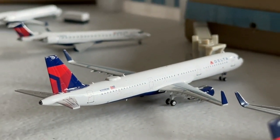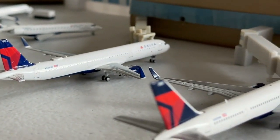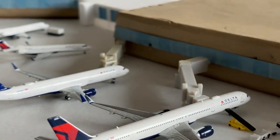This Delta Airlines Airbus A321 is currently loading up with a nonstop service today out to Los Angeles. And this guy came in earlier today from Raleigh-Durham. Delta Airlines Boeing 777-300 loading up for a nonstop flight out to San Diego. And this guy came in earlier today from the likes of Atlanta.